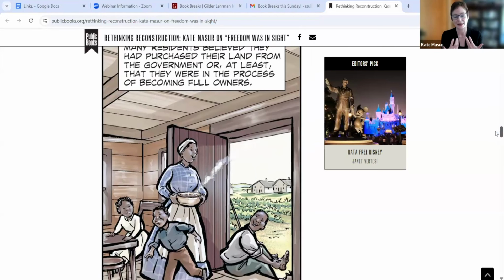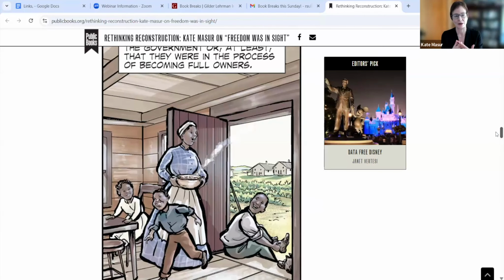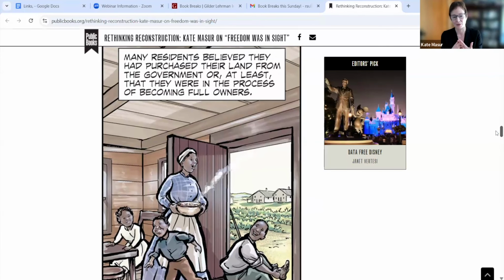There's a lot in the book that depicts the everyday lives of African Americans during and after the Civil War. I'm sure we'll talk about this, but the book really centers African American people and Black history as it tells the history of Reconstruction. And one of the really beautiful things to me about the book is that with the graphic history format, we're able to really talk about everyday life, and we're able to talk about women, men, children as they experience the transition from slavery to freedom.